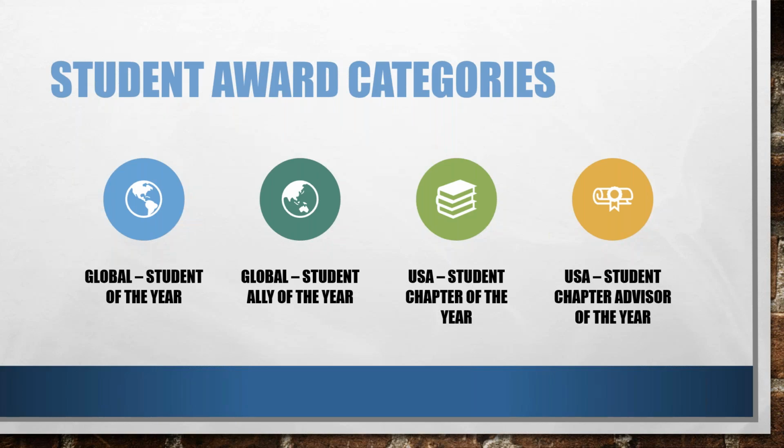The second global award for students is the Student Ally of the Year, and this is presented to an individual, who may or may not be an IAEM member, or an organization who has assisted, promoted, or supported IAEM students in their activities in the field of emergency management. Examples can be individuals who really worked hard to ensure student involvement in emergency management programs, served as mentors in guiding students toward their degrees or their CEM or AEM credential.